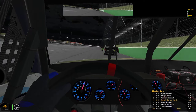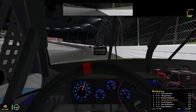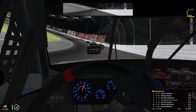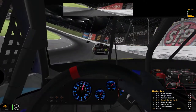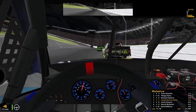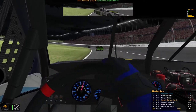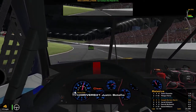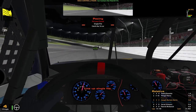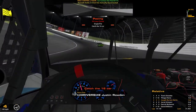I have so much more speed than these two in front of me, I just keep getting screwed over. Goosey goosey. Oh, Jesus. Outside. What? Oh, what the... The yellow flag is out. Line up, single file. We're fucked. Pit road is closed. Pass for pace car. Catch the 16 car.